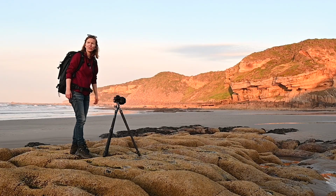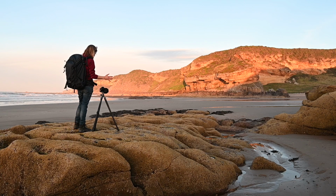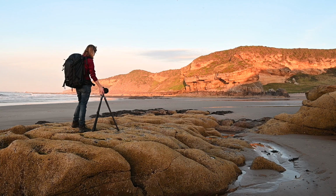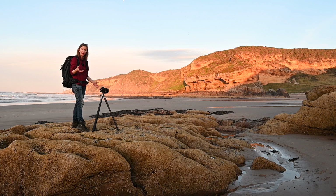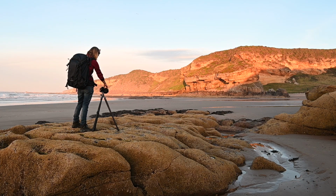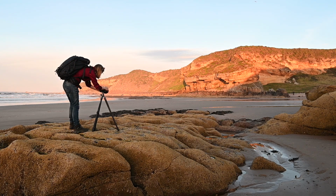That golden light there looks incredible. Absolutely beautiful. What I'm trying to do is use this wide angle lens here to really emphasize the rocks, because that's predominantly what I'm here to shoot, with the gorgeous orange on the sandstone down there. I've got a polarizing filter on, trying to just bring out some more of the darkness in the sky, really to emphasize it.